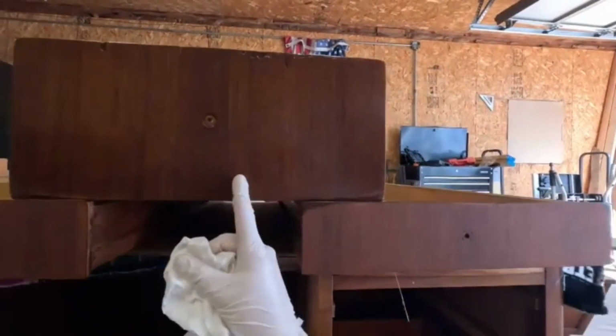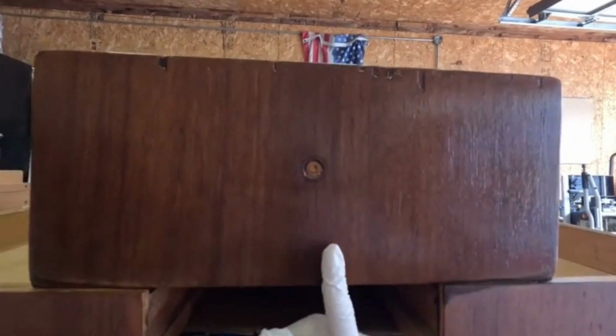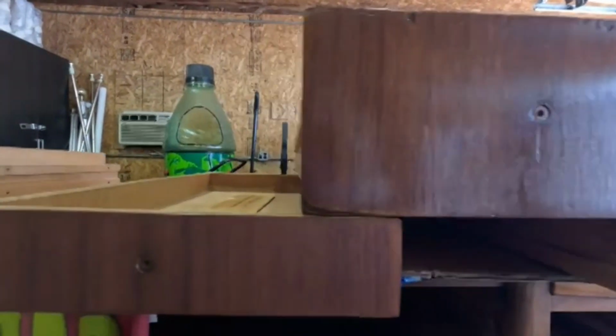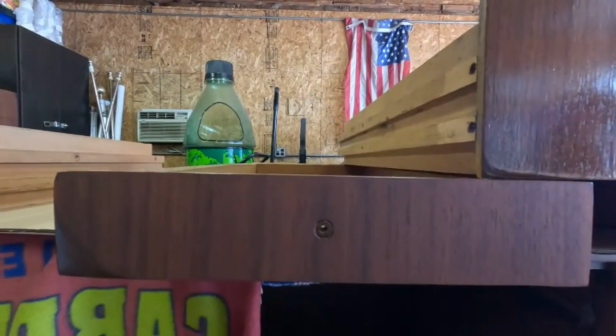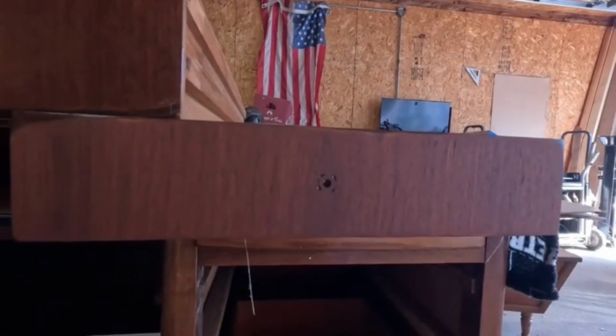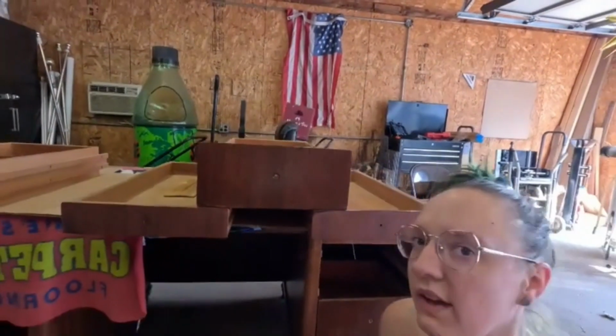All right. So this is a drawer that we did that's totally fine and we're not gonna do anything else with. And then these two under it are the ones that we're working on. And as you can see, they're a little bit lighter than that drawer. So we're gonna do one more coat of stain and then be able to poly later tonight, which is very exciting.